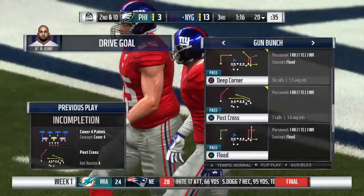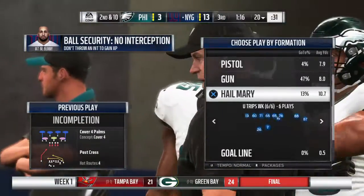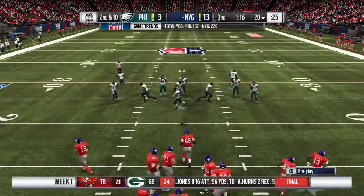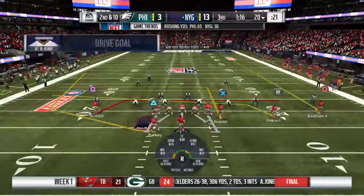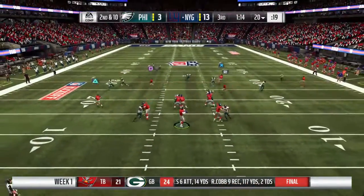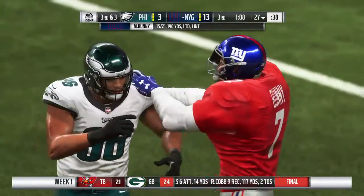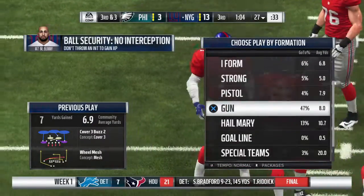Now, meanwhile, a pass that should have been intercepted, but it winds up falling incomplete. After the incompletion, here's second and 10 from the 20. Now he'll look to throw here on second and 10. And this time he's got the hook up. It's complete. And they'll bring him down at the 27-yard line. The reception good for 7.